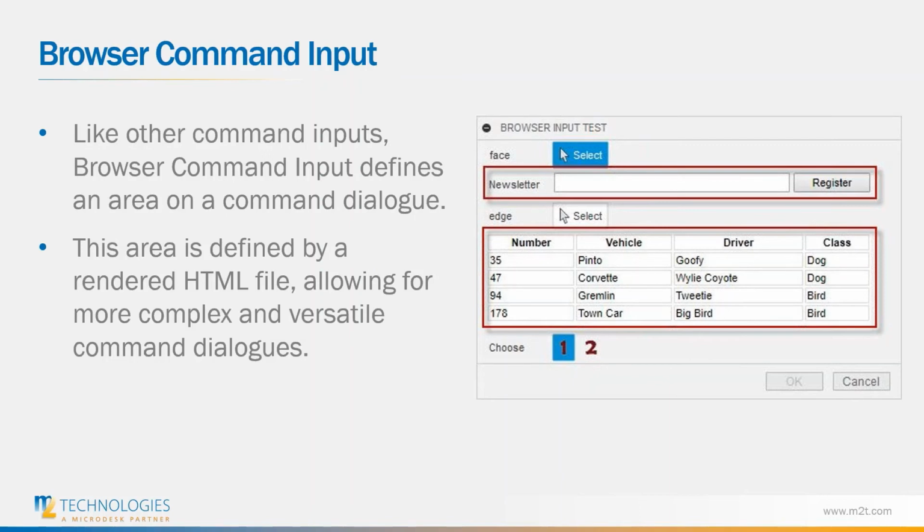The difference with the browser command input is that it actually is defined, rather than by coding in the API, by an external rendered HTML file. And so this allows you to have more complexity and versatility in what you create in these command dialogs, as you have more tools at your disposal if you know how to use an HTML file, as opposed to trying to do it natively in Fusion 360.